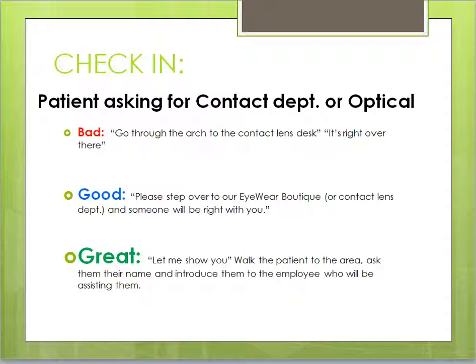The next thing we have issues with is patients coming in for either the contact department or the eyewear gallery. Bad is just pointing and saying, go through the arch to the contact lens desk, it's right over there. Good would be to step over to our eyewear boutique, our contact lens department, and someone will be right with you. Great would be, let me show you. We walk the patient to the area, ask their name, and introduce them to the employee who would be assisting them. Great service is what you see at a Ritz-Carlton hotel. If you ask a question of someone there, they will always escort you to the right area. We would like to achieve this in our office.